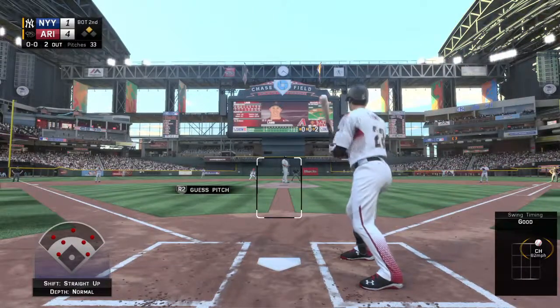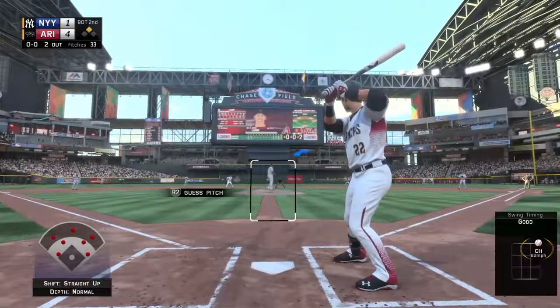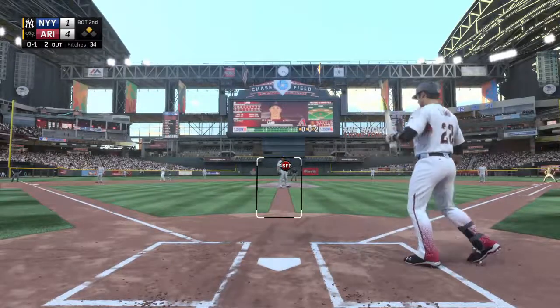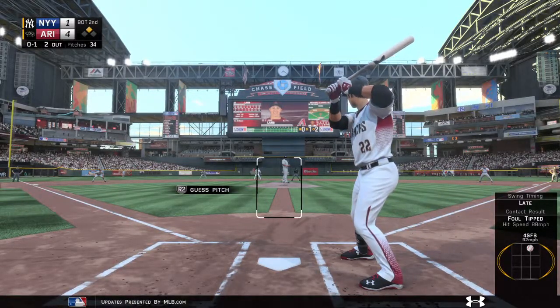Stepping in and ready for another shot, Jake Lamb. He'll look to bounce back after striking out his last time up. And that was a huge strikeout at the time because there were 2 runners in scoring position. And it's never fun to walk back to the dugout knowing that you left RBIs on the table.